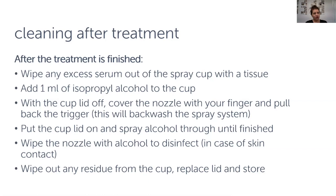Then put the cup onto the system and spray the alcohol through. What I like to do, and I'll show you this in a minute in the video, is hold a tissue in front of the spray gun and literally spray that alcohol through so that it blows onto the tissue. Then I use that tissue with the alcohol on it to wipe over the nozzle and the spray gun system to make sure that it's really clean. There is definitely a chance that you will contact the client's skin with the nozzle, so we definitely want to make sure that we clean that as well so that it's clean for the next client.